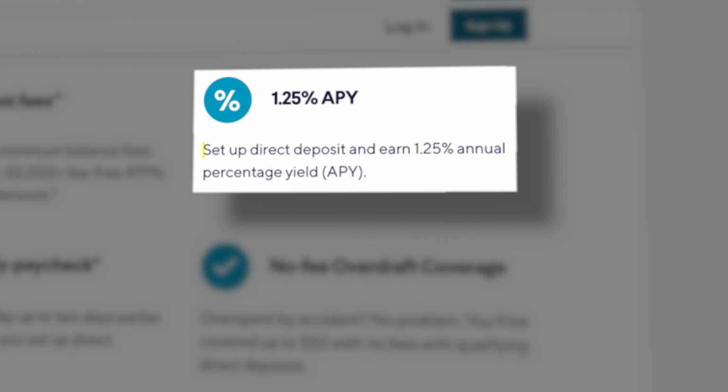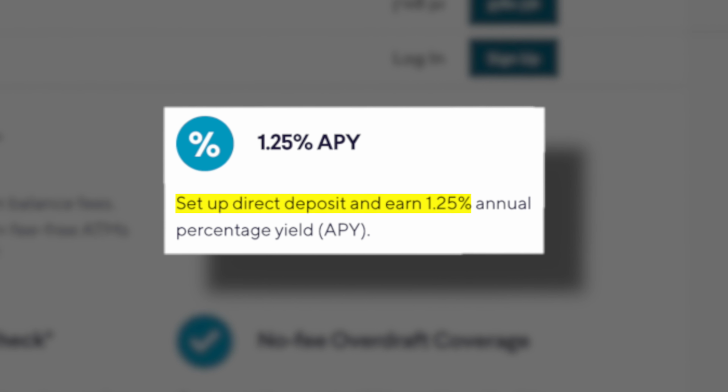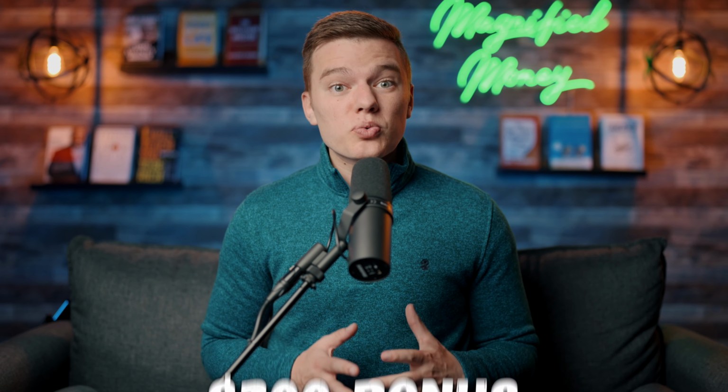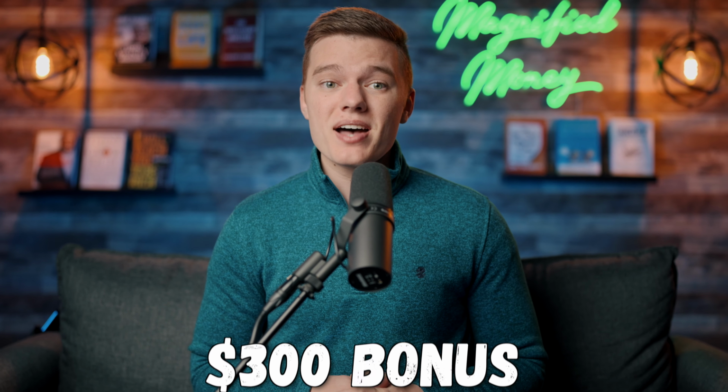Now, I do want to clarify that the 1.25% does only apply when you set up direct deposit, which I know is a bummer to a lot of you, but if you're going to be using SoFi as your main banking platform, then you'll probably set up direct deposit anyways, and there's actually a ton of additional benefits when you do so. For example, right now they're offering up to $300 when you set up direct deposit, which is literally just free money from SoFi.